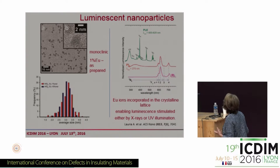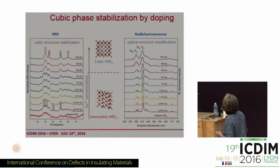And first of all, we incorporated europium ions, and we gave optical activity to our nanoparticles that display photoluminescence excitation and emission characteristic of europium 3+, and also radioluminescence. With the aim to obtain a cubic phase, we tried to increase the concentration of europium, and in fact, by reaching quite a high concentration of this trivalent rare earth, we succeeded in modifying the structure from monoclinic to cubic.